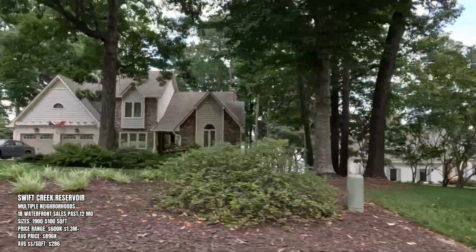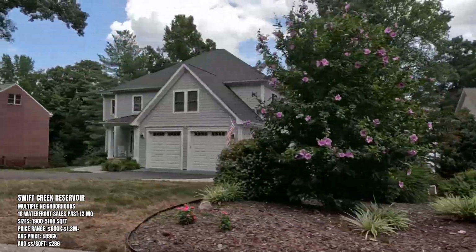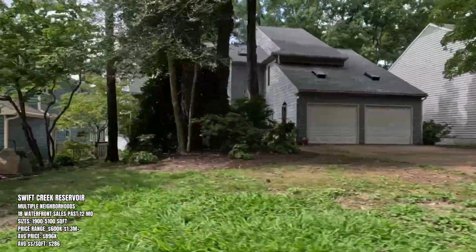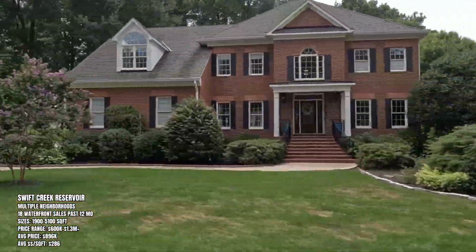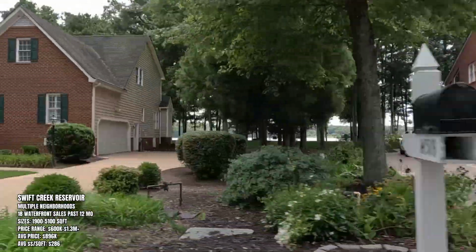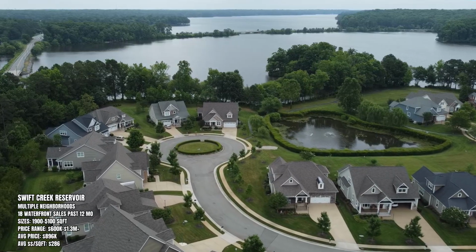The average year built for these sales was 1993, and the range of year built is actually pretty wide. Brander Mill, Woodlake, and Harbor Point will deliver homes predominantly from the 70s and 80s. Edgewater and Water Views at the Reservoir will deliver homes predominantly from the 2000s, and The Landing at Swift Creek and Heron Point will be some of the newest homes from the 2010s and up.